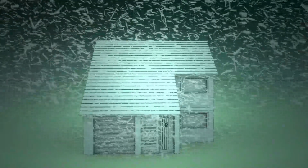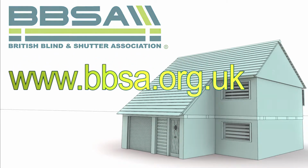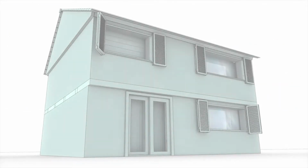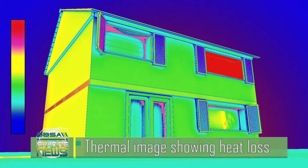Of course, you could automate your blinds and shutters by using motors and sensors to ensure you are always maximising your energy saving. If you are considering new blinds or shutters, make sure you speak to a BBSA member about the energy saving benefits of their products. Think of blinds and shutters as insulation for your windows. Saving money in the winter by the correct use of blinds and shutters really is that simple.